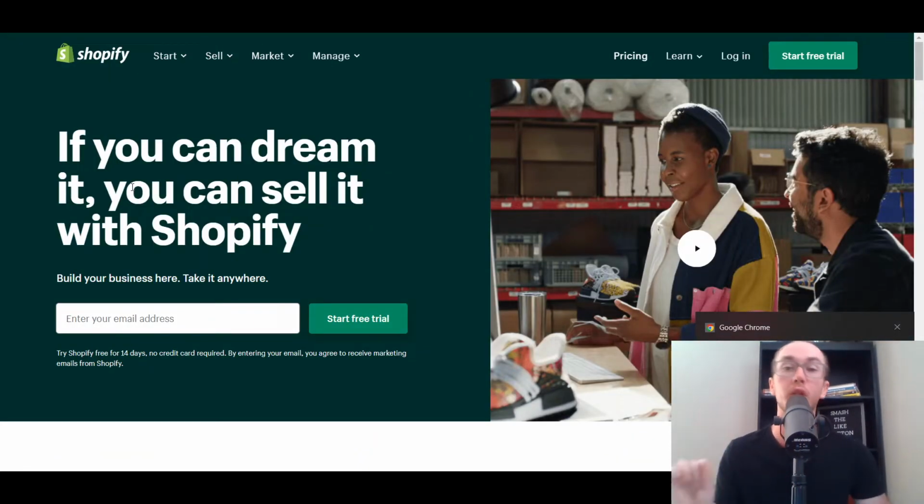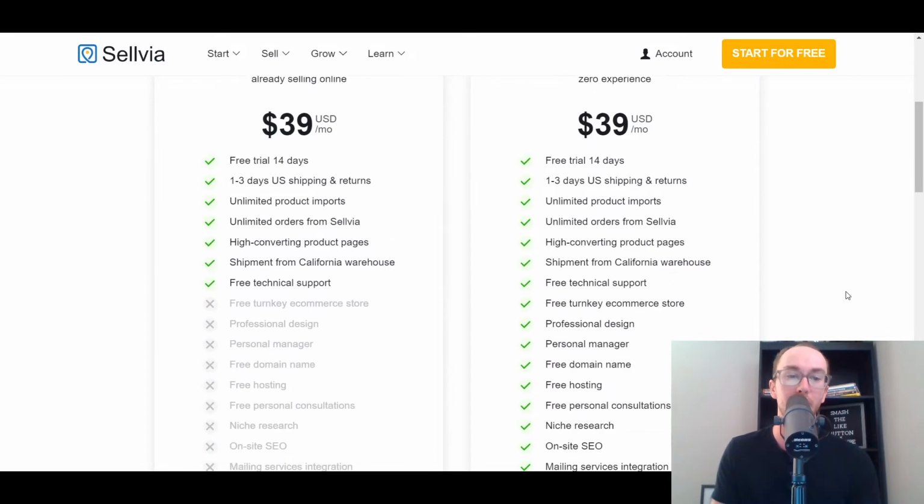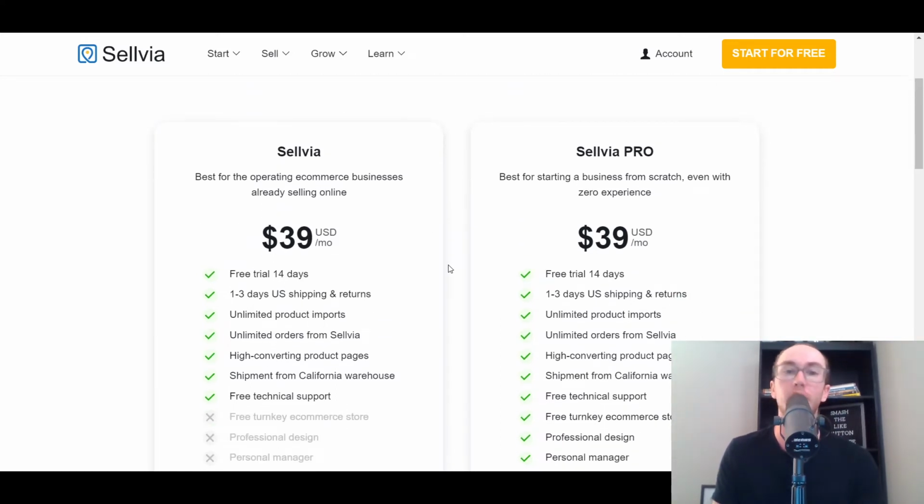Now, I do want to also mention the pricing differences. So let's go into the pricing now. Of course, the pricing is accurate as of the making of today's video. All of that is subject to change. So taking a look at Sellvia pricing right here, as you can see, you have Sellvia and Sellvia Pro. As I mentioned before, Sellvia, the regular version, is just for importing those products, similar to any other type of dropshipping plugin or dropshipping app that you may have seen on Shopify before.